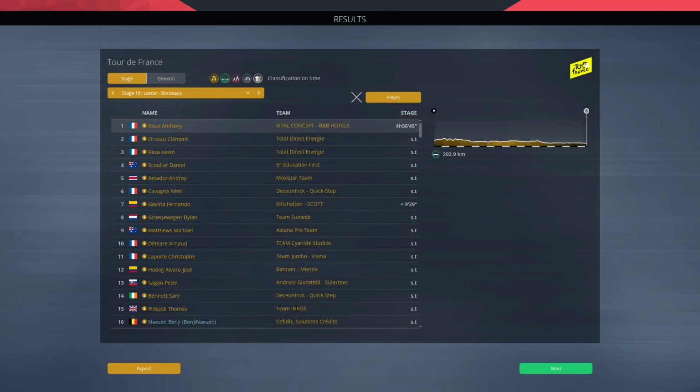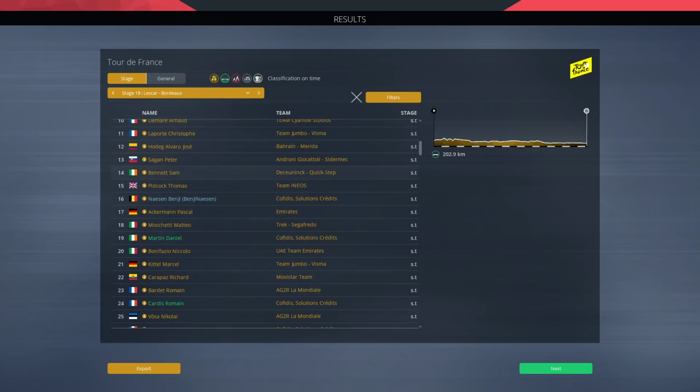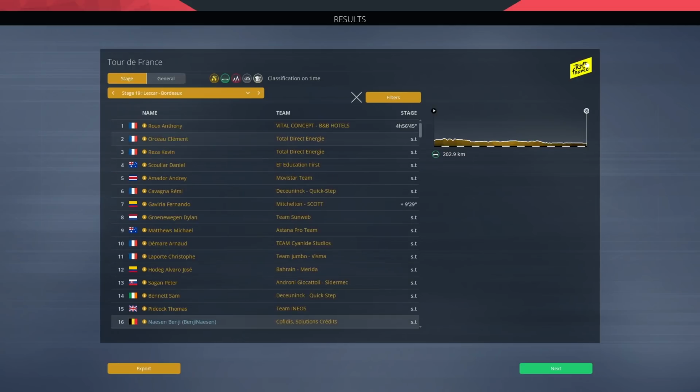Yeah, that stage wasn't worth showing, so I decided to just pass through it, and the break we ended up winning with like 10 minutes, so the moment I realized that the break was on 14 minutes, I just stopped caring and let the stage ride. It's not a stage for us anyway, so let's go on to the next one.